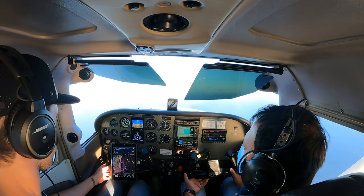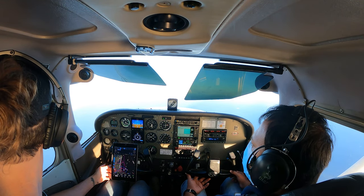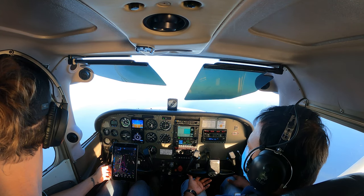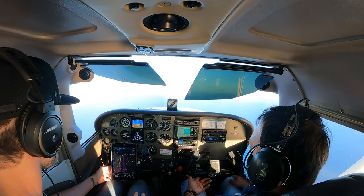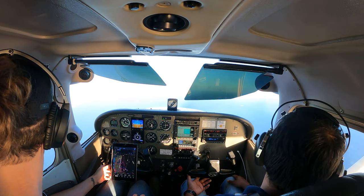Citation 690 Bravo, turn left heading 320, vector final approach course. 320, 690 Bravo. Citation 393 Sierra Golf, pass Passive, heading 110, vector Palomar. Alright, pass Passive, heading 110, vector Palomar, 393 Sierra Golf.